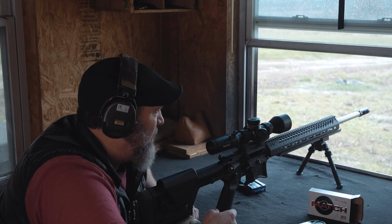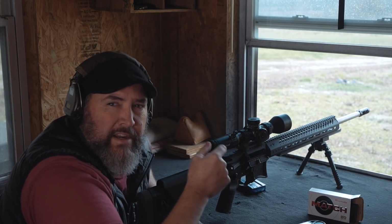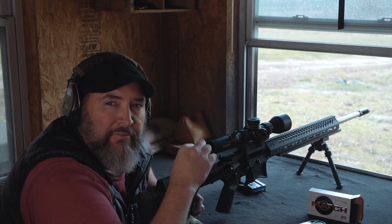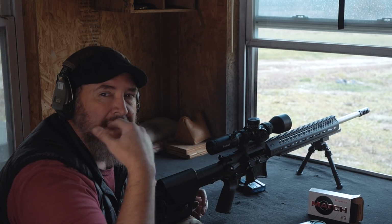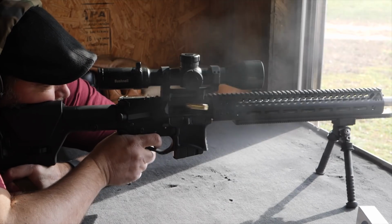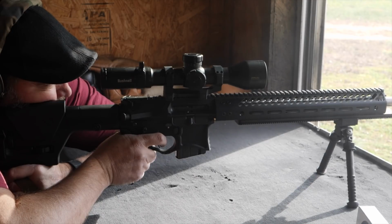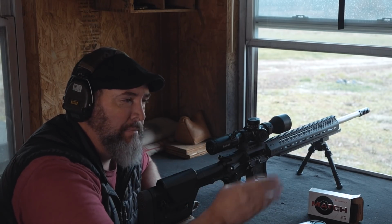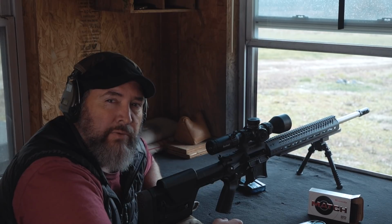All right, so what you couldn't see there as I cut the video to save your time, the last round didn't feed all the way in, so I had to break my connection to the rifle and rack another round in. So that shot ended up being a little bit low and further right of the other ones. The first 2 shots were right on top of where the bolt action was.